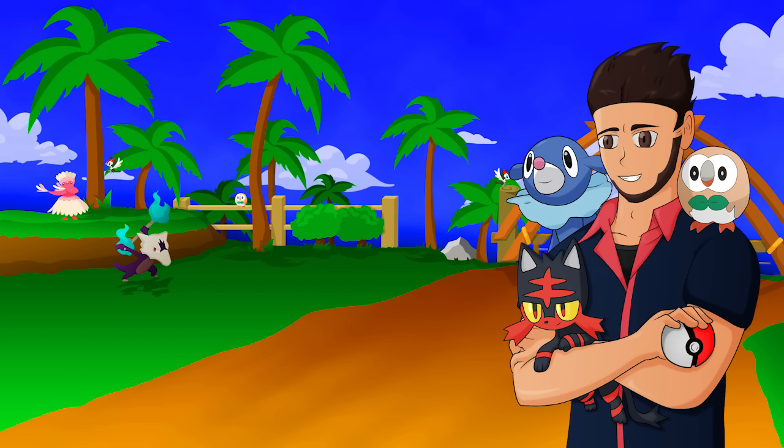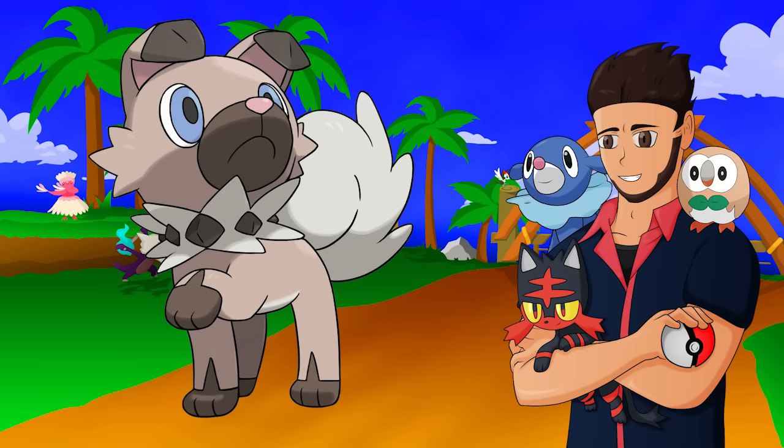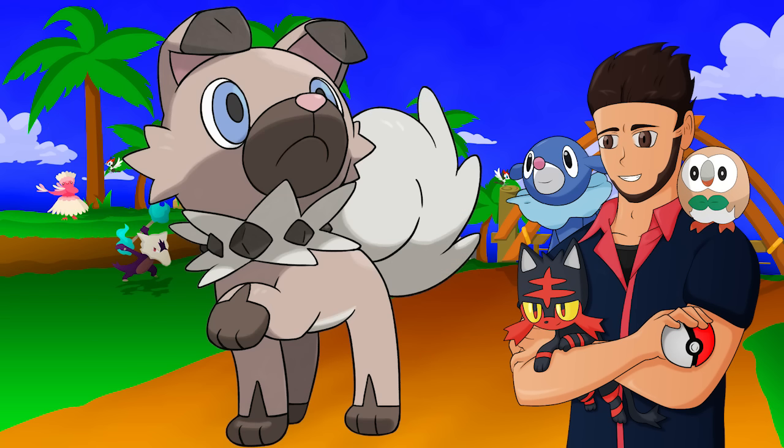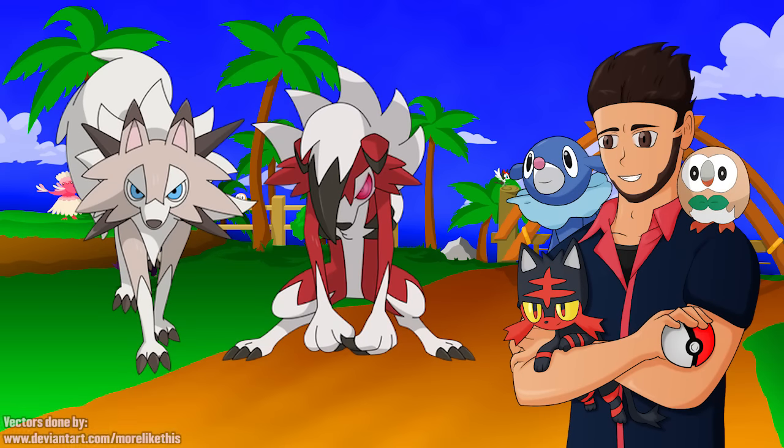Also, another cool feature worth giving an honorable mention to is the new split evolution that Game Freak gave Rockruff. This Pokemon, Rockruff, is actually one of the few Pokemon to even have a split evolution of some kind, but it is one of the first Pokemon to have a version-exclusive split evolution with Lycanroc Midday form for Pokemon Sun and Lycanroc Midnight form in Pokemon Moon.